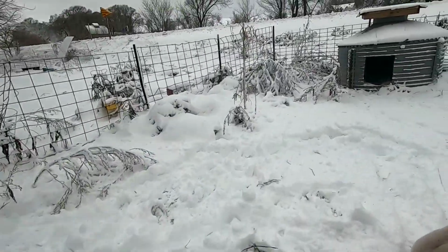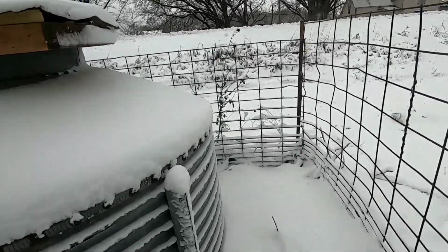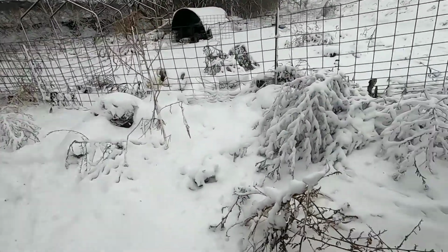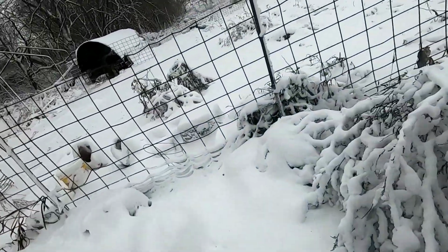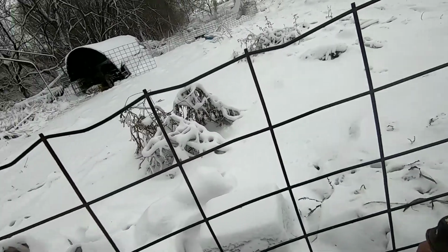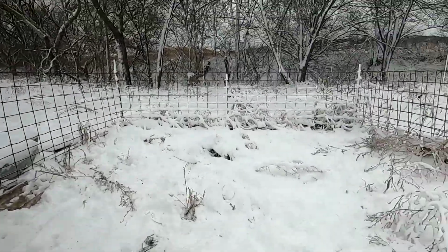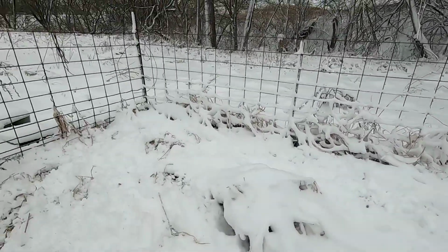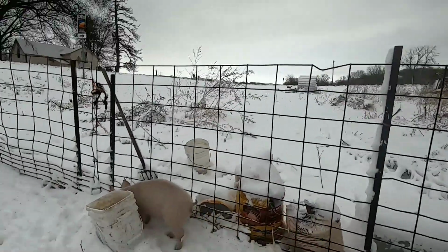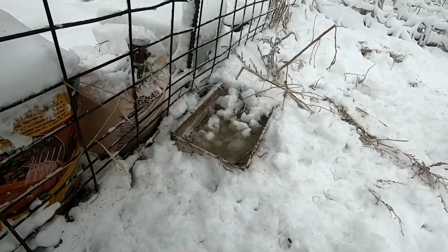I have no idea where the heck that pan's at. You got a nice bed in there. Got another grass hay to snuggle up in. Not sure where the pan's at. Oh well, they'll dump right here in a pile, they'll eat it.